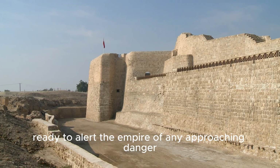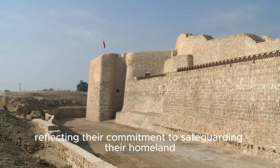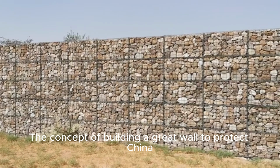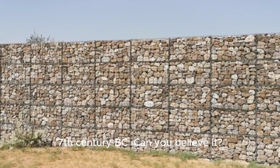Ready to alert the empire of any approaching danger. The wall became a testament to the resilience and determination of the Chinese people, reflecting their commitment to safeguarding their homeland. The concept of building a Great Wall to protect China from invaders is a fascinating idea that dates all the way back to the 7th century BC.